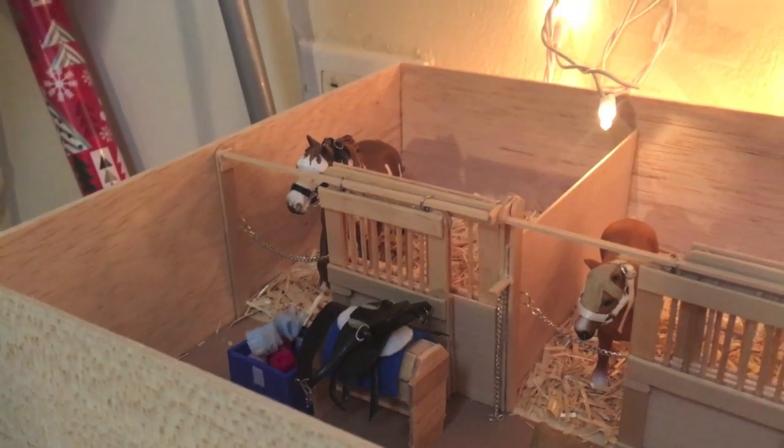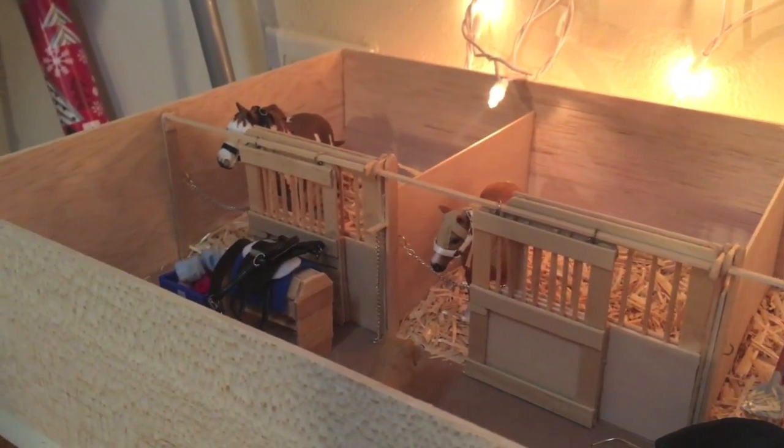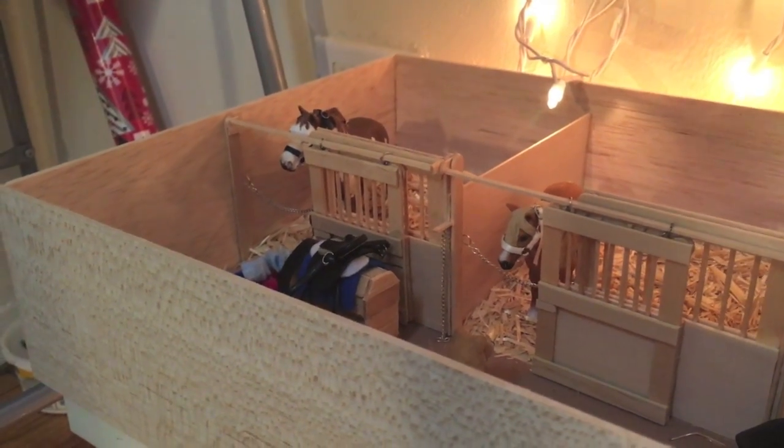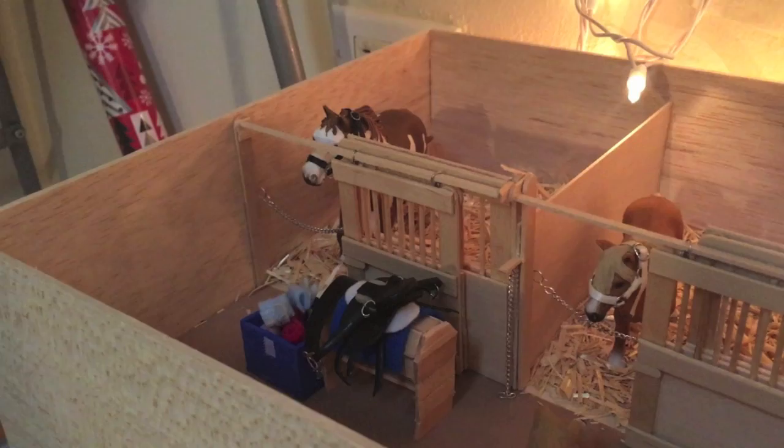This is one of my favorite horses ever. He is the Pinto Stallion. I know Schleich made a new Pinto Stallion, but to be honest, I don't really like it that much, and I think this one is a lot cuter. That's just my opinion, don't attack me.